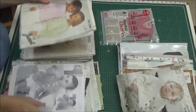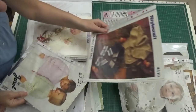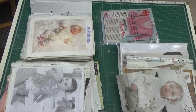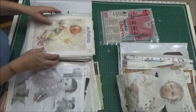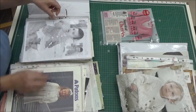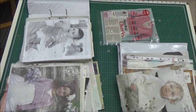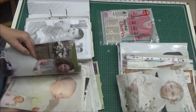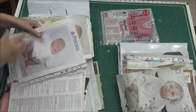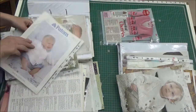So I have some patterns in here like this one. They don't belong in there, these are all older girls. The boy. And that's an older boy. So I'm slowly getting to the stage where I would need another folder for some of these where this pattern does both.